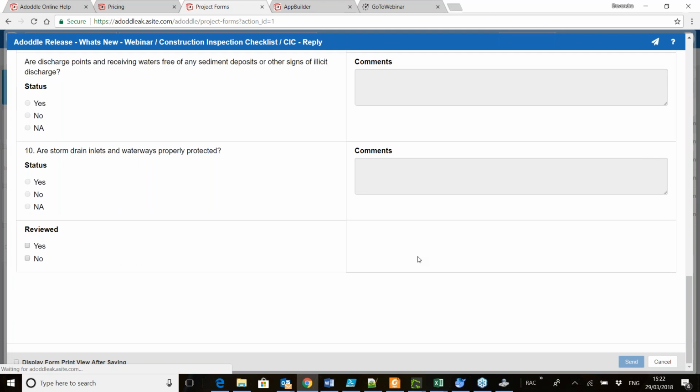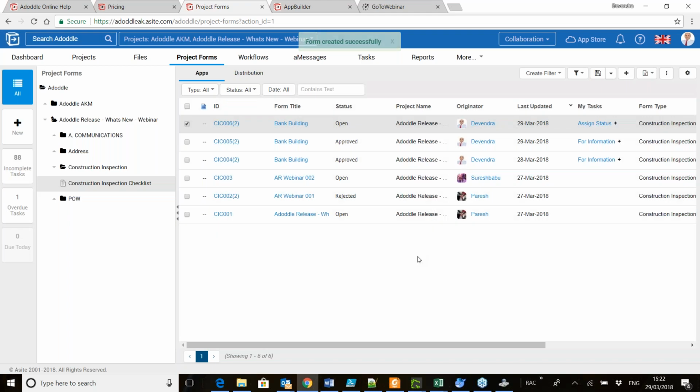I'll review this checklist and I'll say I'm fine, okay, I'll send it. And once I send this particular action, the workflow checks that once this action is completed, it has to be sent for status change. Again, I've got the approver's role, so I get the assign status action as well.